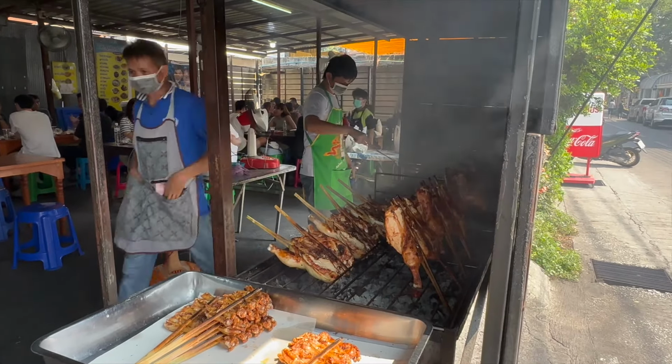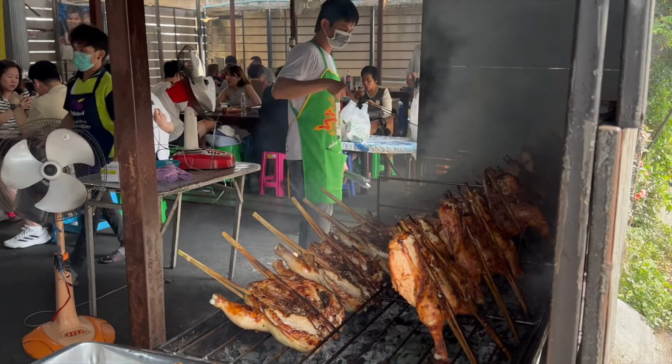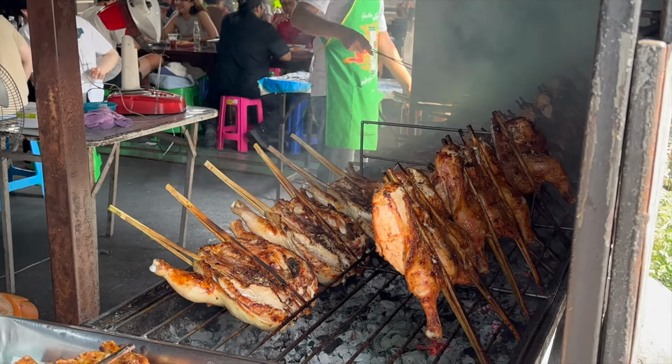Hey guys, we are out. That was roast chicken Wichienbury. Hopefully I haven't butchered that, but excellent, excellent roast chicken. Everything was fresh. You could literally see the chicken getting roasted on the grill. So uncle was just working away hard.